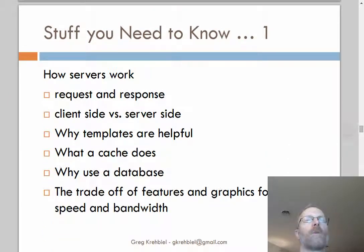So here are just some practical things that you need to know. You should know the difference between request and response and client side and server side. What does the server do? What does the browser do? You should know why templates are very helpful, why it's a good idea to have a templating structure, what they do and how that makes life easier for IT. You should know what caching is. You should know why you should use a database, basic structures of databases, what they do, how they work. You should understand the trade-off between fancy pages and load speed. This is especially important nowadays because Google marks down sites that don't load quickly. So if you're going to start doing all kinds of crazy things on a page that's going to make the page slower, then that's not going to be good.